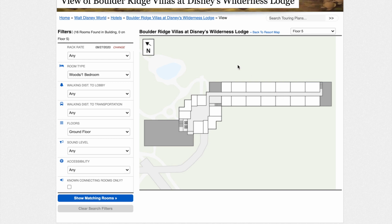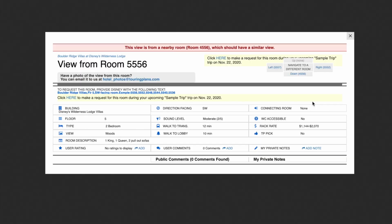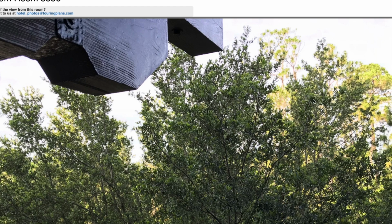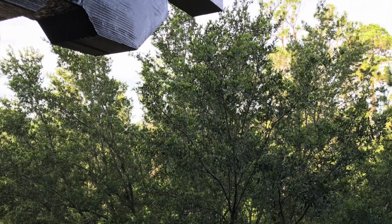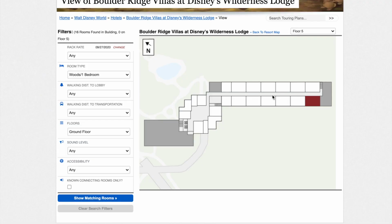Now let's say you like high floors, but you don't want to watch the pageant every night, or you're afraid it's going to keep you up, then maybe be on this side right here. So this would be the even numbers, because you're facing more of the woods and the parking lot, and would probably be a little quieter as well. So I think that side, anything with an even number would be quieter.